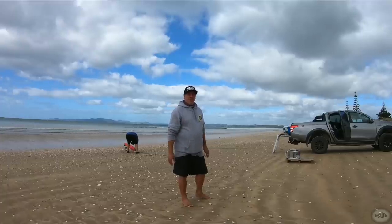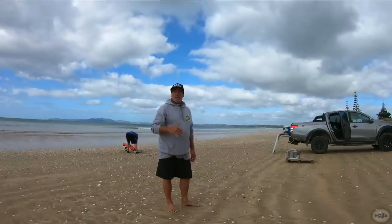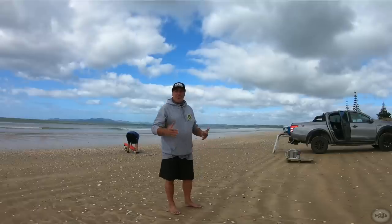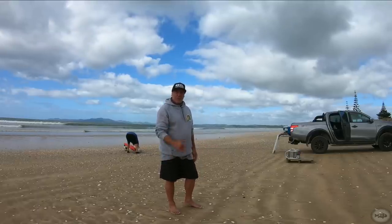Had a bit of bait gone on the hooks, but a lot of it was still there, so we thought we'd come over this side. It's more offshore, it's blowing a southwest. Nice swell rolling, so it's stirring everything up as well. So yeah, we'll give it another shot, see if we can get onto a few fish this time.